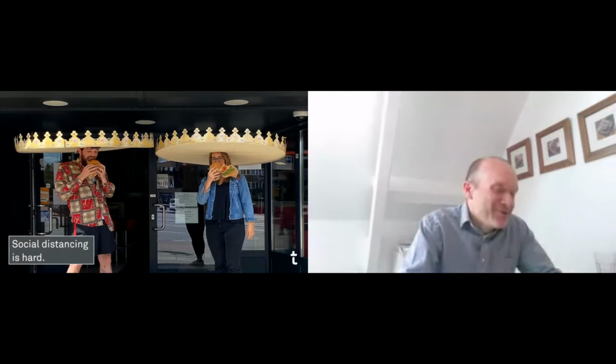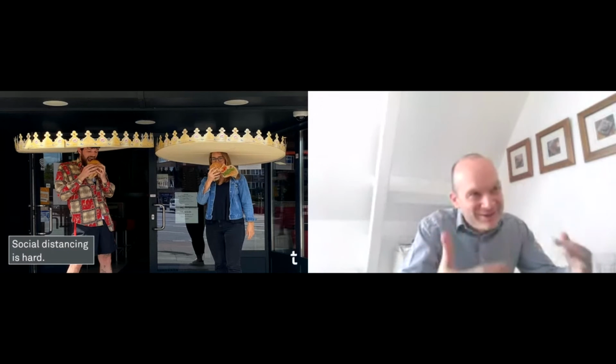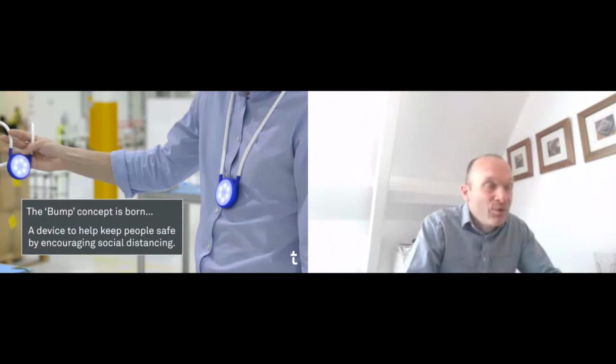It certainly wasn't natural. We started off playing with 2 meter long sticks to try and keep people apart and keep them safe. We joked about 6-foot sombreros, and you can see this photo from Burger King, but it's not very practical in the work environment. And so we knew we needed a better solution so that we could keep people at work and keep them safe. And out of this, the concept of what we call Bump was born.